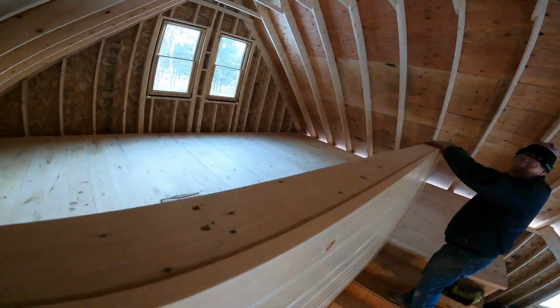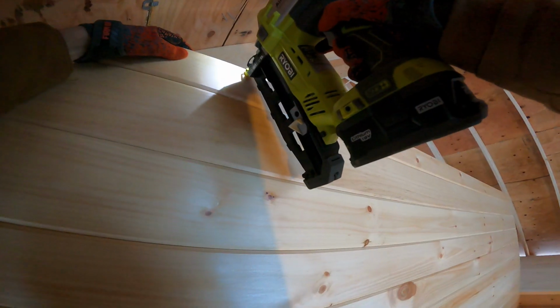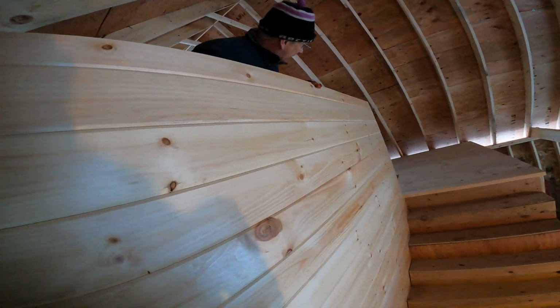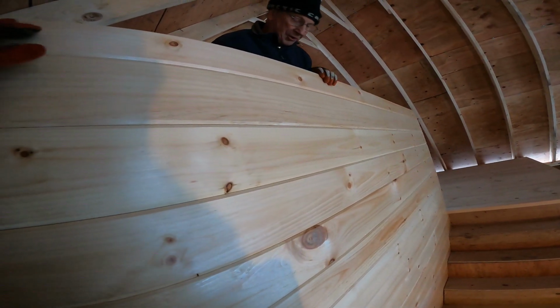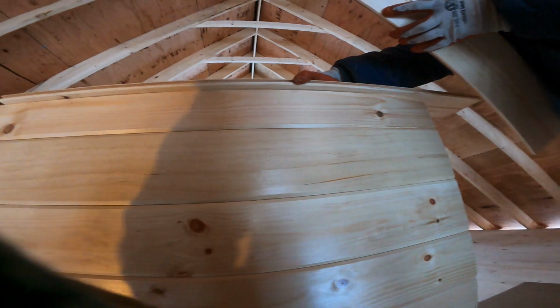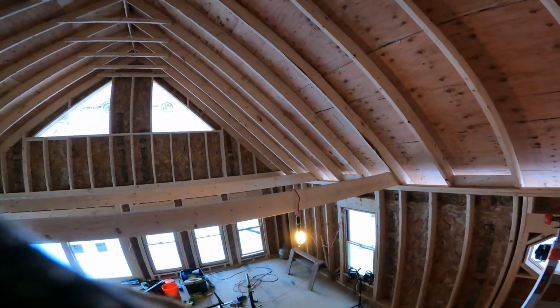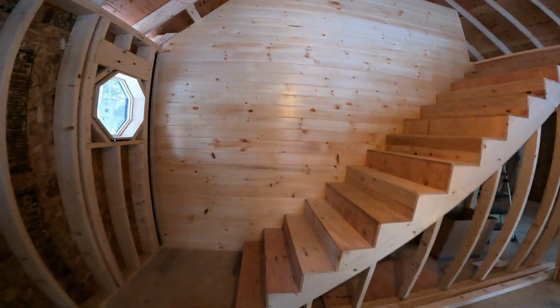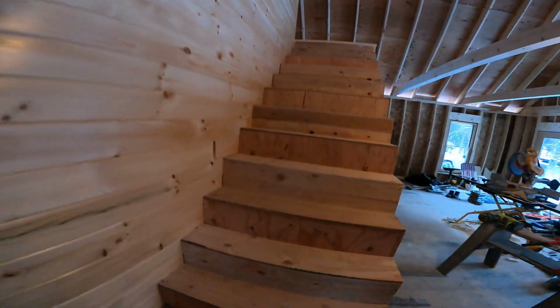What's wrong with that? That's probably good, isn't it? Yeah, it's not going anywhere, is it? No. Probably want to set those a little bit. You know, piece of board, let it overhang a little bit. I think that's gonna be fine. Yeah, it's probably fine. Sand that a little bit. Cool. Got that all done. Let's go see what it looks like.